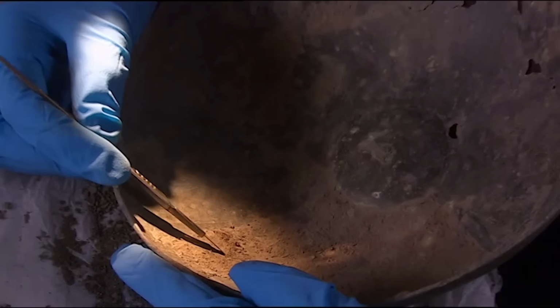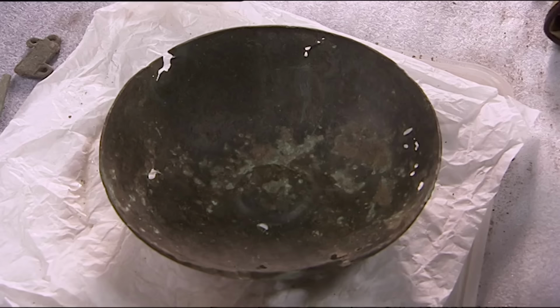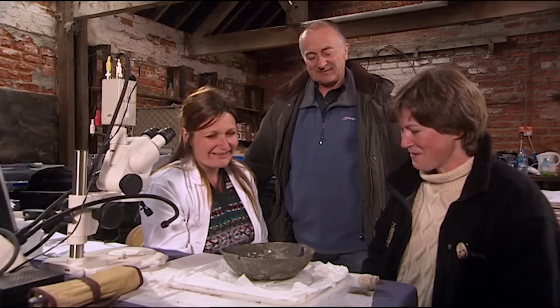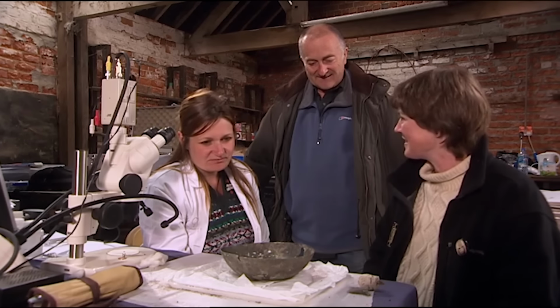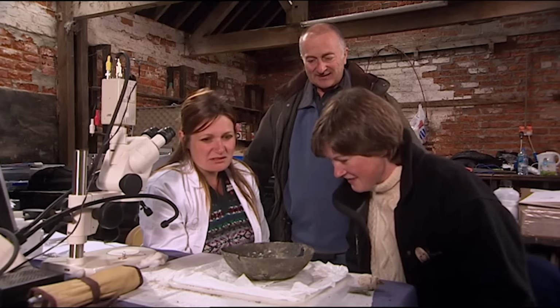Over the three days, Bridge has been busy conserving one of the most spectacular Roman finds from the site, a metal bowl. That is really nice, isn't it? It's wonderful. I couldn't imagine that this is what was underneath all that horrible caked up old soil. Yeah, it's so shiny and so lovely.